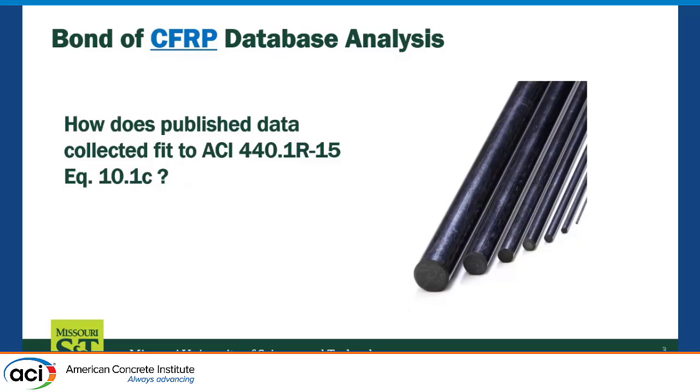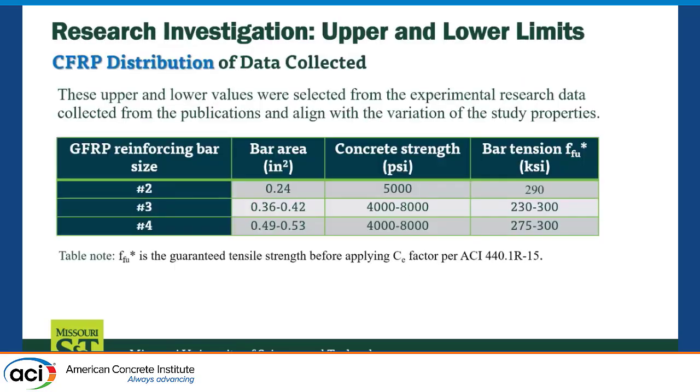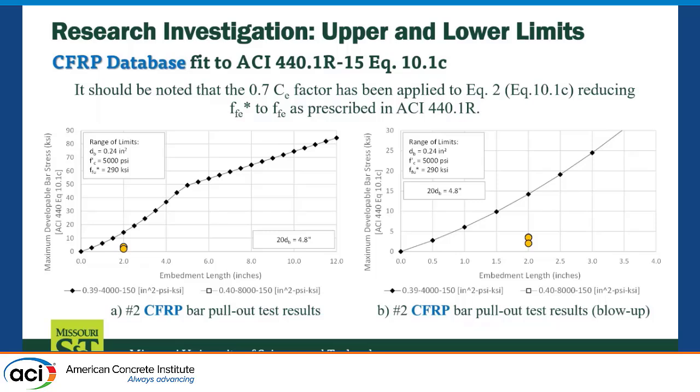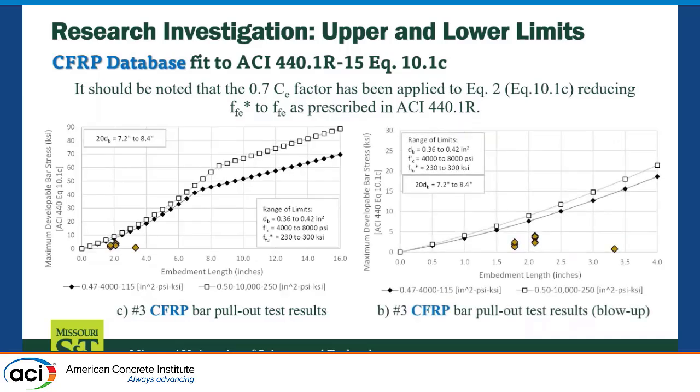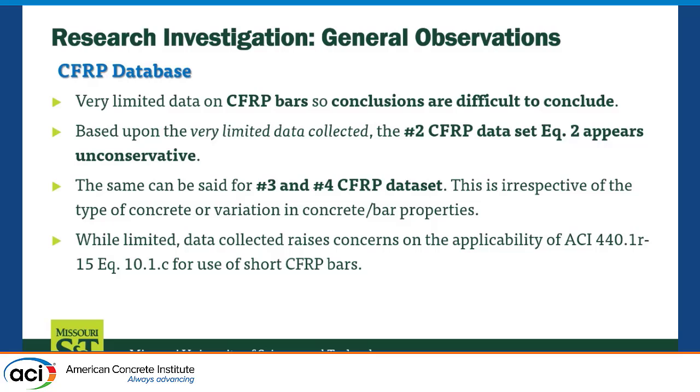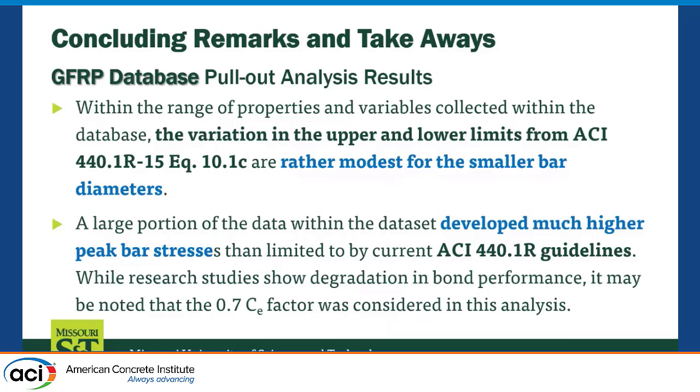Now CFRP, are we going to put CFRP in a very short embedment? Probably not, right? High strength, high stiffness material. And there was very limited data that I could pull that I found in the pull-out test. Here you can see this is kind of a blow-up of number 2 bars. Very, very unconservative. Number 3 bars, unconservative. And number 4 bars, unconservative. And if I read 440-15 correctly, it does not distinguish between bar type. That equation basically applies to everything. So I don't know how closely we've looked at this for some of these other bars. So again, very limited database. So I don't want to draw too many conclusions on the CFRP. Just a heads up for us to kind of keep an eye on that.